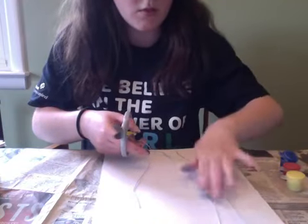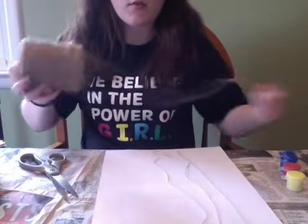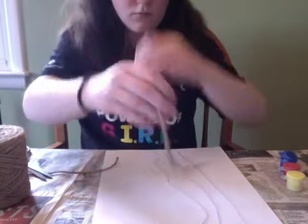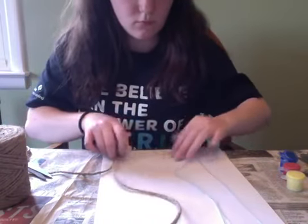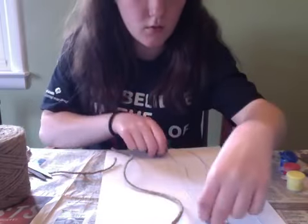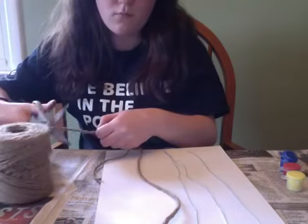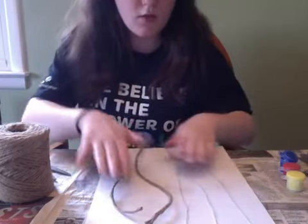All right, and I'm just putting them down on my piece of paper right now, and then I'll do a couple pieces of this thicker string. So I want to see how that comes out. I want to kind of keep them separate. All right, and I got my two kind of thicker pieces of string.